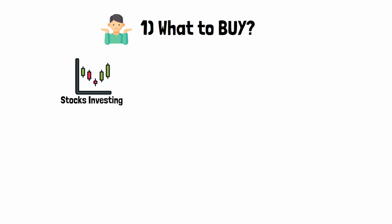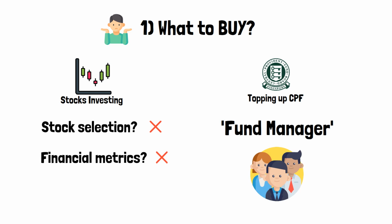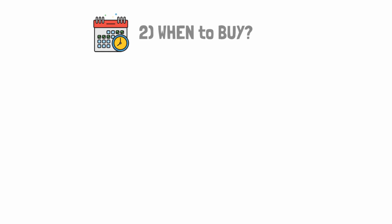Let's start with the first criteria, what to buy. This is one of the toughest questions to answer. What stocks to buy? How do we select a stock? What are the criteria such as financial metrics to look out for? On the other hand, for CPF, I don't have to pick or research on any stocks. I just think of CPF as my fund manager doing the investment for me. One big problem solved. Next, when to buy.